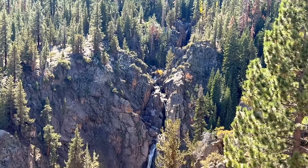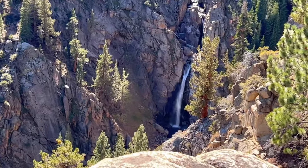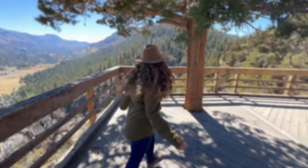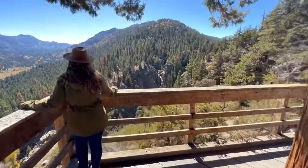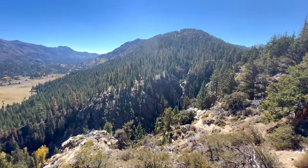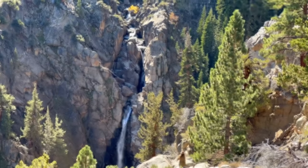Levitt Falls is a 200-foot multi-tiered waterfall, and a turnout on Highway 108 provides views of the falls and the meadow from a lovely wooden viewing platform. The falls themselves are not fully accessible by trail, but there is a steep, narrow box canyon where you can get closer views if you're willing to scramble just a bit.